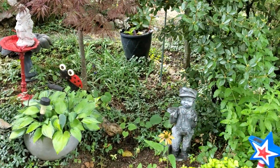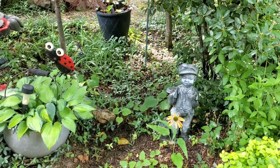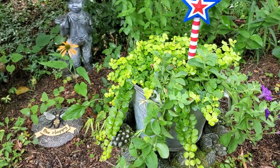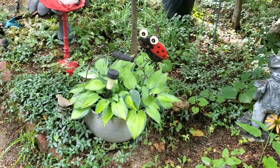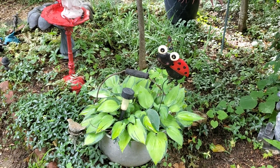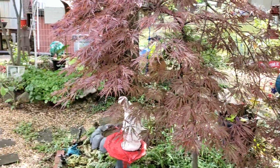This little shoe shine guy here, this is one that our son gave his dad for Father's Day many years ago when he was very young. And I have this pot sitting in the little bird bath with some petunias and creeping Jenny. Never have got around to dividing that giant kettle of hostas, but I will, maybe this fall. There's lots of periwinkle in this bed. Another beautiful Japanese maple.